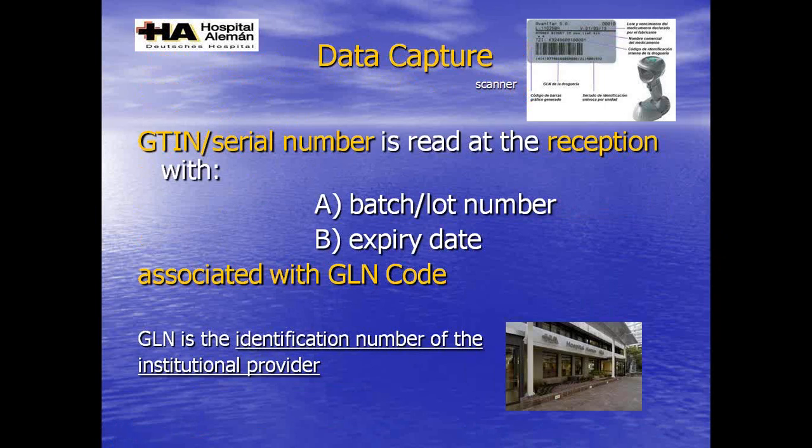Okay, I hope you hear me. The data capture is with the scanner. The utilization of the data matrix by now is a predominant tendency here in Argentina. I think it's because it's a little bit not so... okay, I'm sorry. I'm a little nervous because I don't know if you hear me.